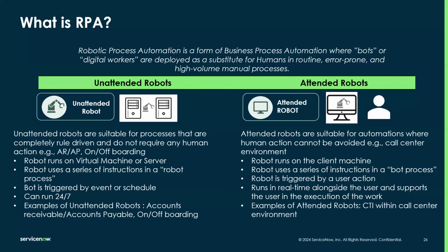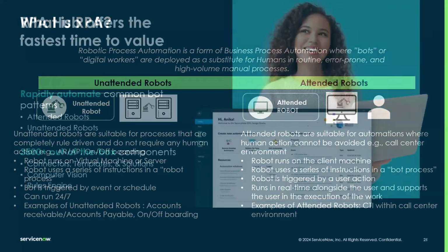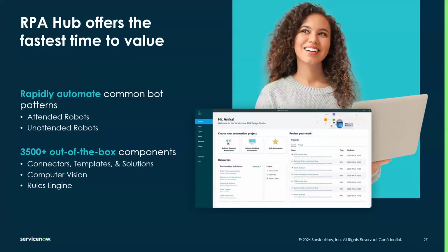Now, ideally, we want to use Integration Hub to connect through an API, but in the cases where that's not an option, this is when we would use robotic process automation. And just like Integration Hub, it delivers the fastest time to value. So you can rapidly automate your common bot patterns both for attended and unattended robots.